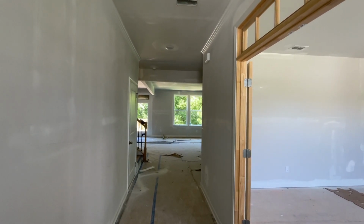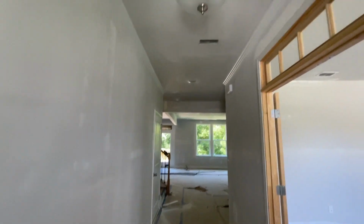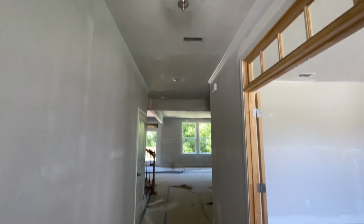So where I'm standing is obviously the foyer area. What I like about it is a nice long wall with an outlet. So you could picture a console table with a mirror or a little lamp, or you could do an art gallery look as well. You can see the foyer light going in.